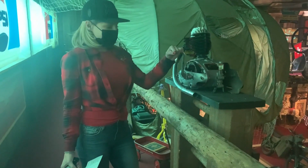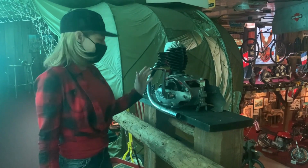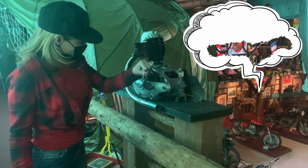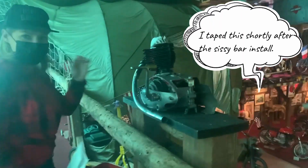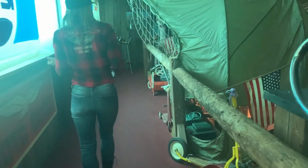So, I don't know exactly what this is. Clearly it's some sort of motorcycle motor or something. I don't know. You guys saw all of my good skills in my last video about my tools. This is pretty cool. Oh, that was louder than I thought. I don't know. Is this for your kickstart? Is that a kickstart? I don't know. Anyway.